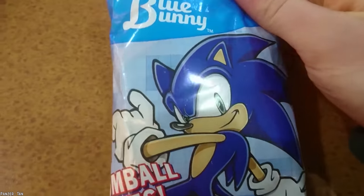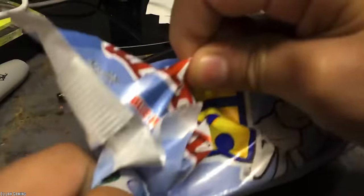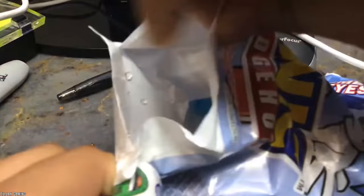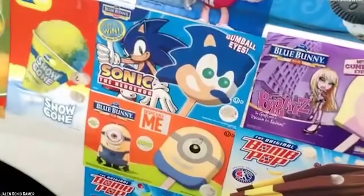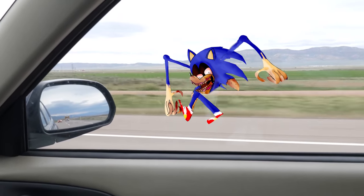While the packaging and marketing of these popsicles may lure innocent customers, what you discover when you unwrap the packaging can shock you. Imagine you just bought a Sonic-shaped popsicle from your local grocery store and unwrapped it to find something that looked like a Frankenstein monster of a hedgehog.